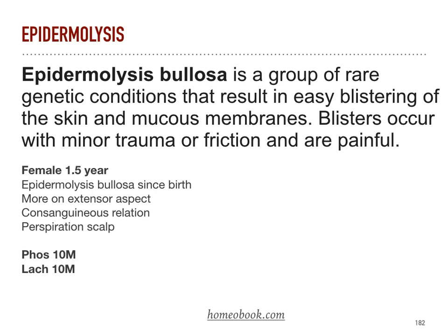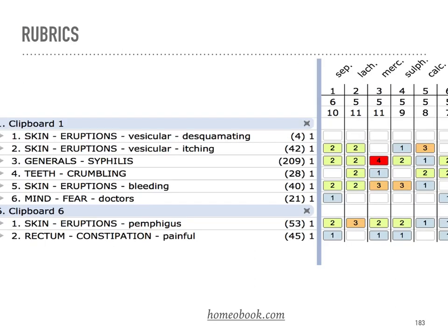These are the two remedies prescribed over time. Initially, we started with the remedy phosphorus because phosphorus is the remedy mentioned in our literature for complaints from consanguineous relation. The complaints occur to the children because the parents are blood relatives. So, these are the rubrics we took in this case: skin eruption, vesicular, desquamating; skin eruption, vesicular, itching; general syphilis, probably syphilitic miasm; teeth crumbling, that child has crumbling of the teeth; skin eruption, bleeding; mind, fear of doctors; skin eruption, pemphigus; and, on another clipboard, rectum, constipation, painful.